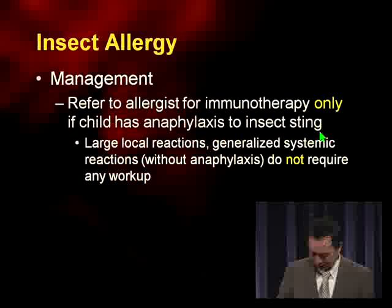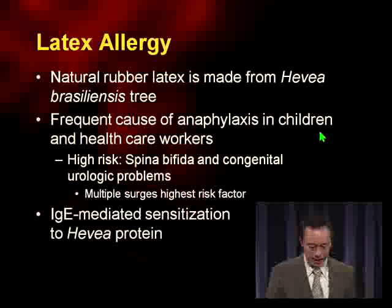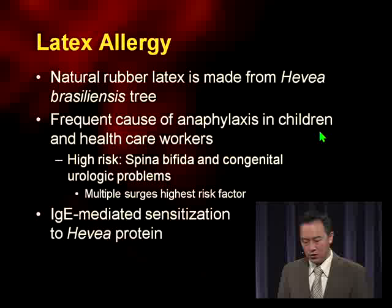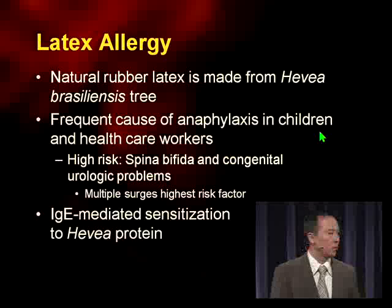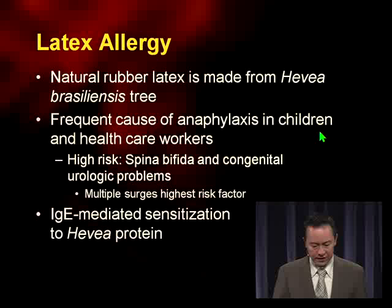Okay. All right, latex allergy. Okay, so latex is made from the hevea tree. Okay, and it's a frequent cause of anaphylaxis in children and healthcare workers. All right, who are at high risk: children who have spina bifida, children who have congenital urological problems, especially if they've had multiple manipulations and surgeries in the past. Okay, this is an IgE-mediated reaction to the hevea protein.